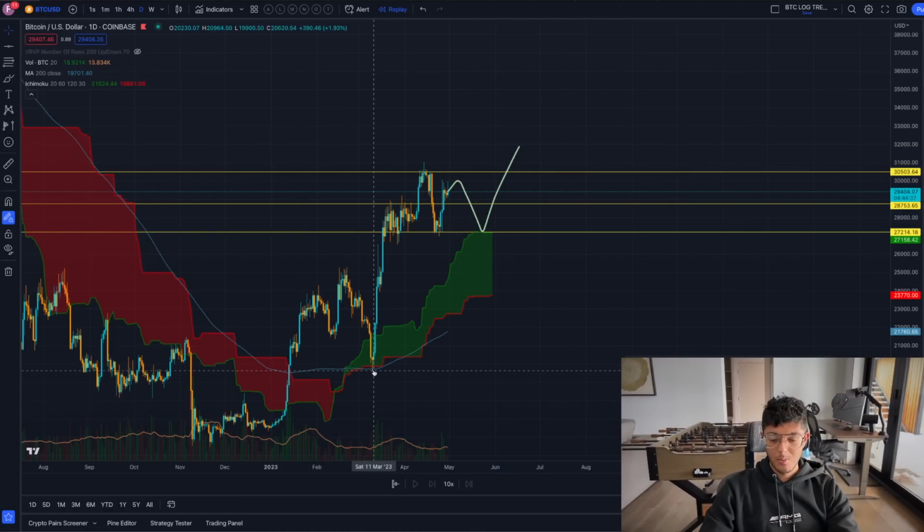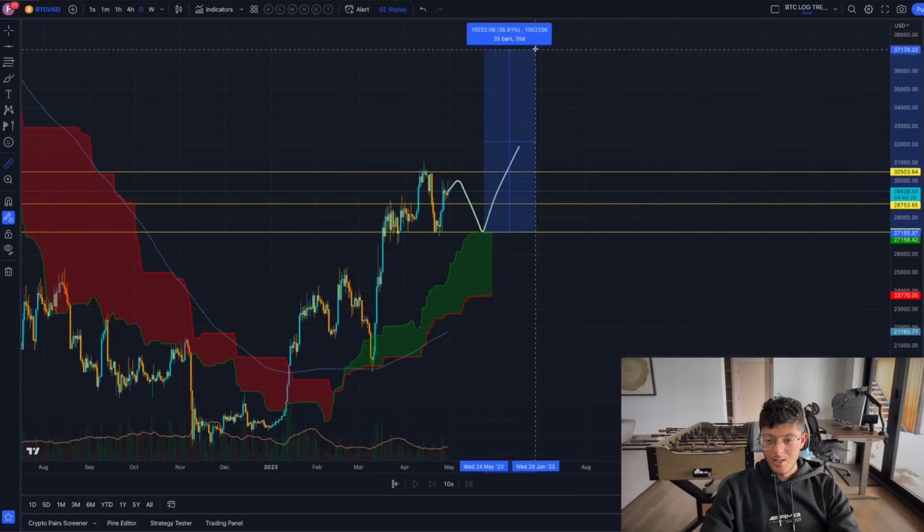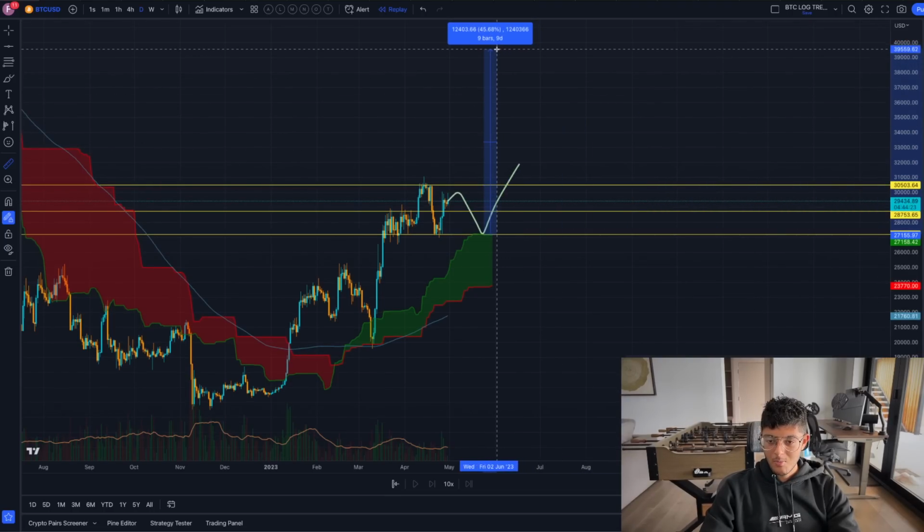If we look at the last bounce that we got off this level, from low to high, in the leg that it formed, it was 11 days to move up by 46%. So if we look at a similar move, I can't even show this to you on the chart. That's how crazy it gets. But 46% within 11 days looks like this. This is basically what we'd be looking at.